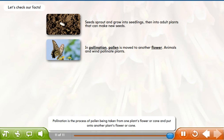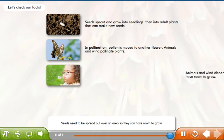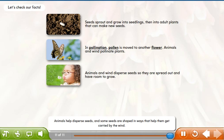Pollination is the process of pollen being taken from one plant's flower or cone and put onto another plant's flower or cone. Bees, birds, animals, insects, and wind help to spread pollen from one plant to another. Seeds need to be spread out over an area so they can have room to grow. Animals help disperse seeds, and some seeds are shaped in ways that help them get carried by the wind.